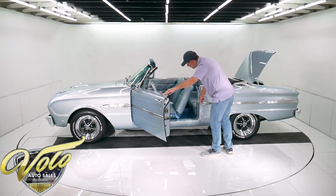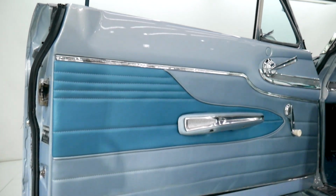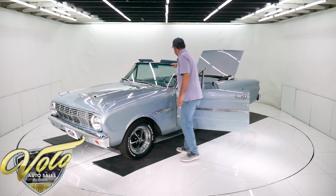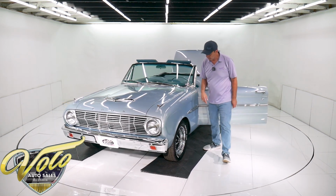Door jams are painted real slick. Weather strips have been replaced. The original tag is here. The chrome spears down the side are sparkling. The vent window frame is sparkling. The stainless around the windshield is all polished. Crystal clear new windshield, new weather strip.